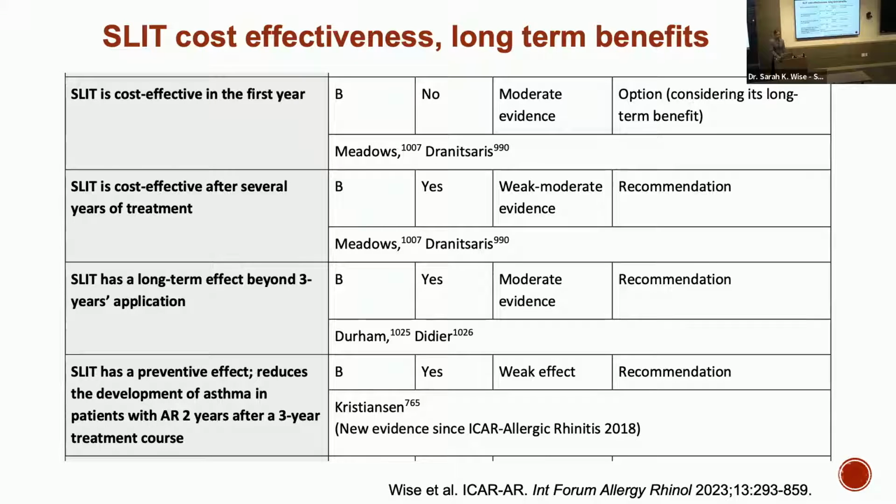Long-term effects beyond 3 years: when we're working to change the immunology, the systemic immune reaction, does that last? Yes, it does. So the patient can stop therapy after the 3 to 5 years of treatment, and those immunologic effects and those symptom changes will persist. That's been studied up to about 7 to 8 years. Preventative effects, I mentioned this early in the beginning. SLIT has a preventative effect. It can reduce the development of asthma in children.